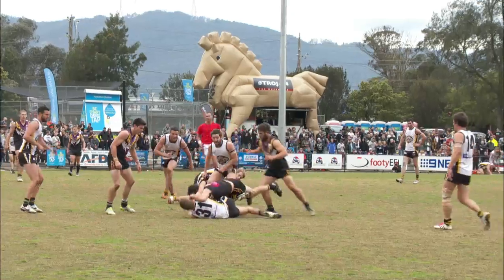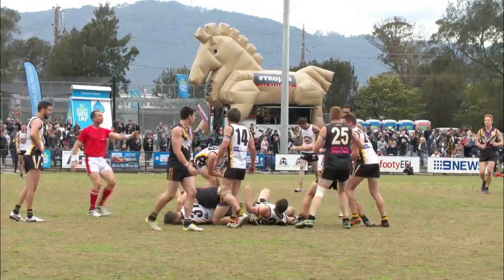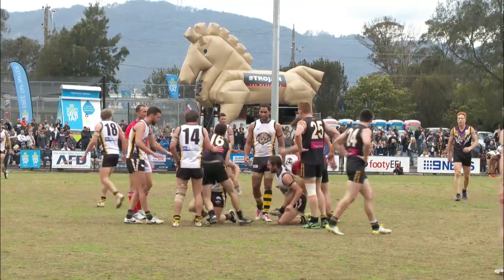Well done, Bull. Hard up against it. Great work there from Bull. Just wraps up his opponent. A chance to go to boundary side thanks to Lifecare at the 19-minute mark of the third term.